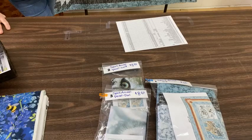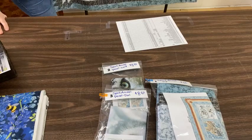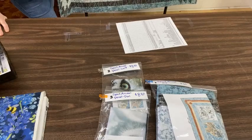And when you order, you could tell Deb that you want to make a larger quilt and we could send you more yardage of those. We don't have the yardage separate on here today. So that is our first item on our agenda that we have.